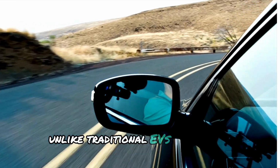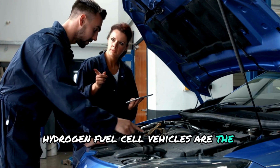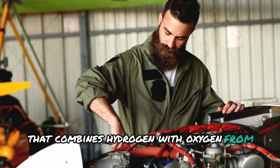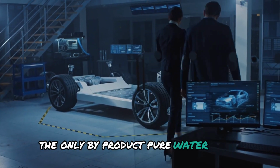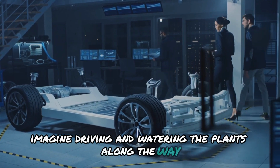Unlike traditional EVs with hefty batteries, hydrogen fuel cell vehicles are the sleeker, greener cousins, using a fuel cell stack that combines hydrogen with oxygen from the air to create electricity. And get this, the only byproduct? Pure water vapor. Imagine driving and watering the plants along the way.